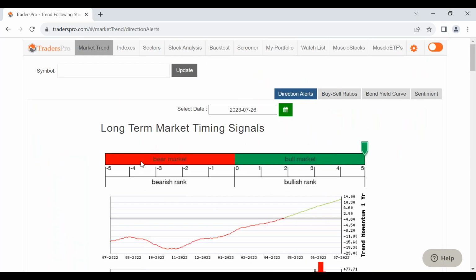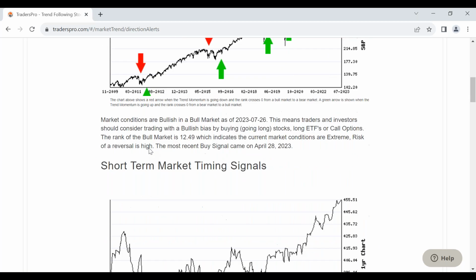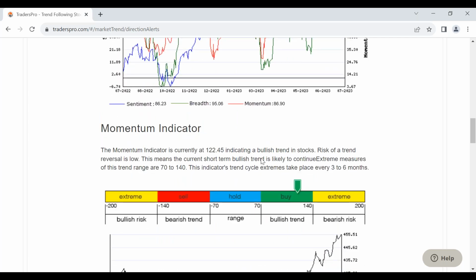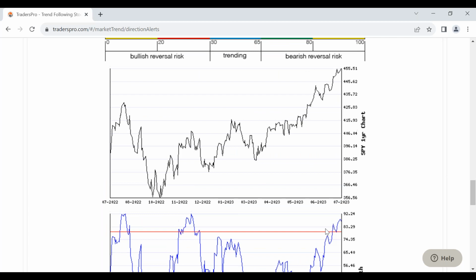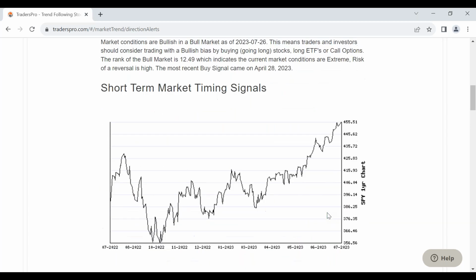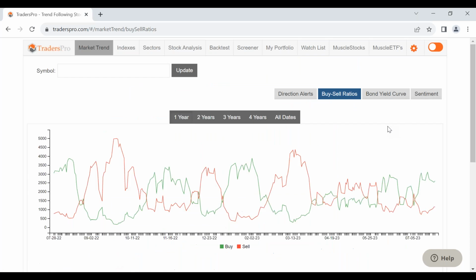Now, as far as direction alerts, not much has changed from Tuesday as far as momentum. The market softened up a little bit, and so we're not in that extreme range on momentum. We are in breadth. Sentiment is extreme. The buy-sell ratios are not overly extreme right here. They could get wider.